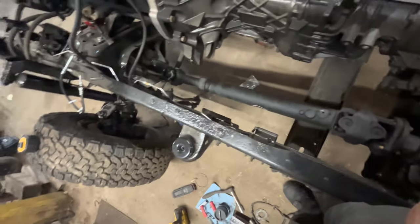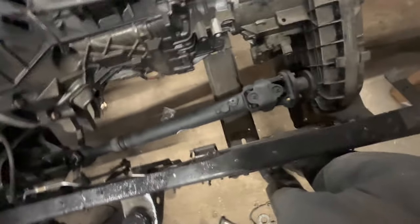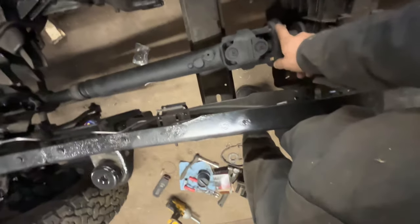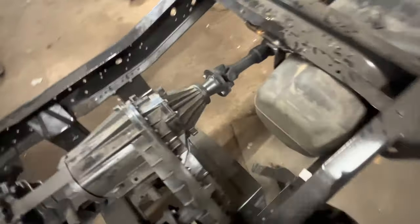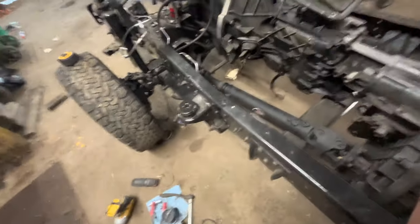Okay, so that's in too. That went in pretty well. I was just thinking as I was tightening the last bolt, maybe I should put Loctite on everything. So I gotta take everything out again and Loctite it. Duh. Anyways, so we'll go to Cabela's now.